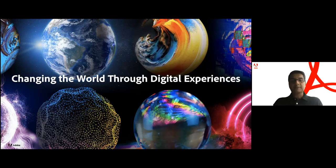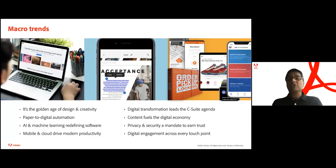Now, when we look at the macro trends, Adobe is very fortunate to be at the nexus of these macro trends that are emerging across our workspace. It is a golden age of creativity and design, they say. So design is the competitive advantage that companies, small or large, have in this competitive era. Creativity is not just for the pros. We are looking at every one of us becoming creative. As devices have much more capabilities, they are becoming a newer canvas for every one of us to be creative, to be design oriented, and to use that to our business advantage.